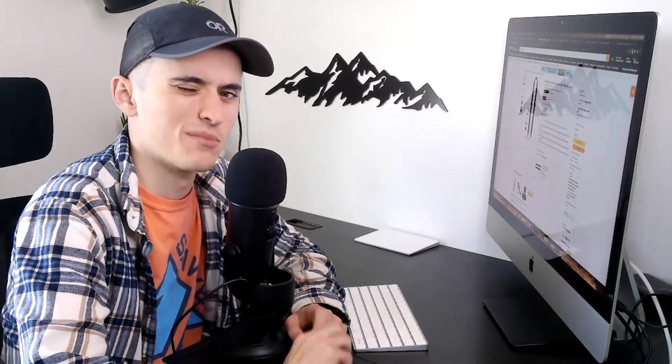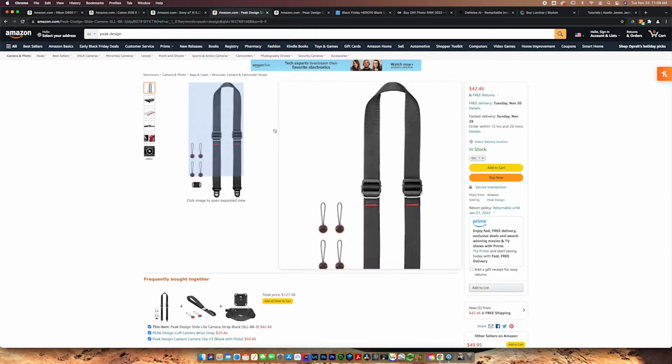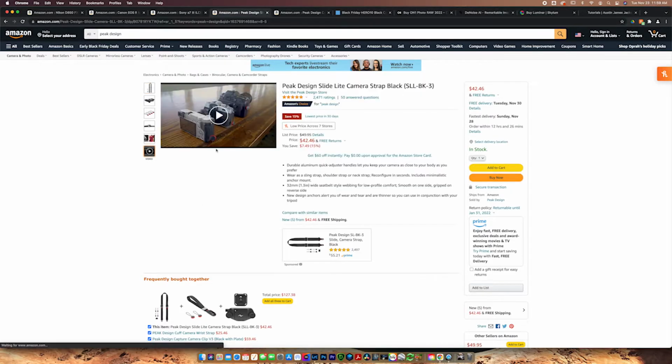So I know there's a lot of you guys out there that probably really like accessories. I know I sure do. Peak Design is kind of the top of the line, the gold standard for a lot of camera accessories. I'm going to show you two of my favorite accessories that they've got on sale here. And first we've got this Slide Lite camera strap in black.